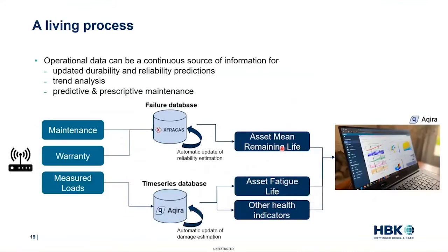And last but not least, it's worth noting that these applications can be run manually by the engineers or automated. We have set up systems where new operational data is collected every day, stored and labeled in databases, then used automatically to update component life predictions or health indicators using statistics, signal processing, and machine learning.